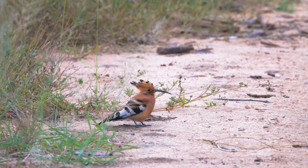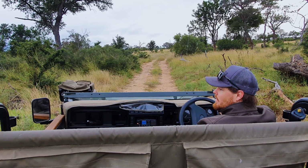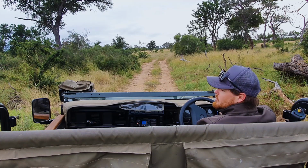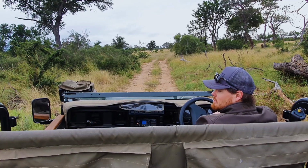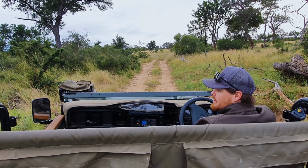From what I understand, there is a species that's very similar found in the Middle East. I believe it's called an Israeli hoopoe, which is, from what I hear, exactly the same thing, or pretty much the same thing, just found in a different area.